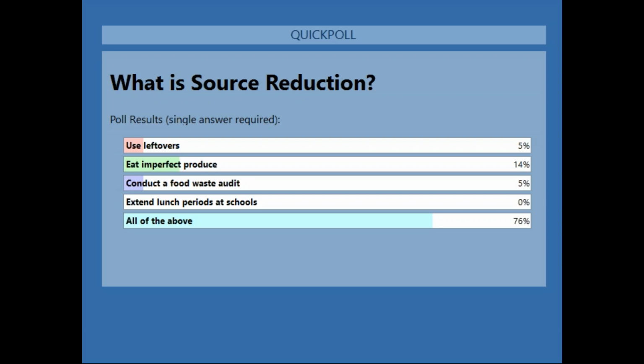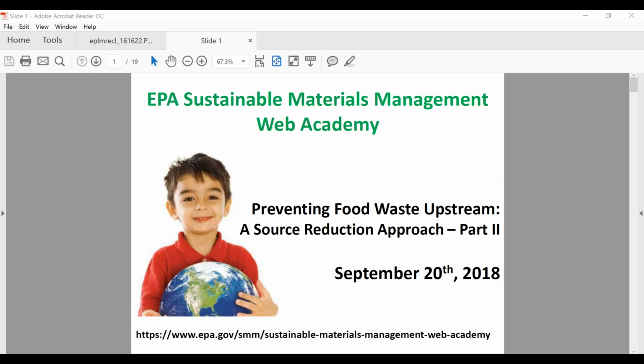And the vast majority were correct. Source reduction is all of the above. It does include using leftovers, eating imperfect produce, conducting a food waste audit, and even extending the lunch period at schools because that gives kids more time to eat. All of these strategies can reduce the volume of surplus food generated.